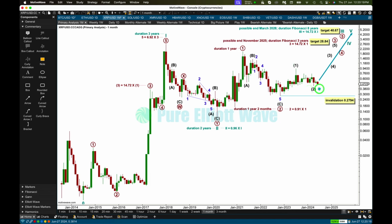I have an alternate allowing for intermediate 2 to continue lower as a triple zigzag. That has a low probability due to the less common structure of a triple zigzag. At 2, if it does continue lower, it may not move beyond the start of 1 below 0.2794.